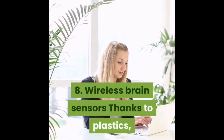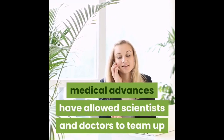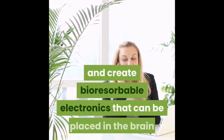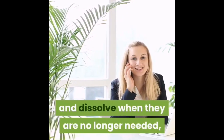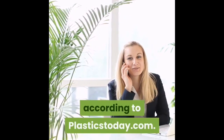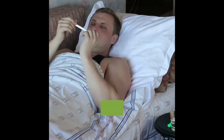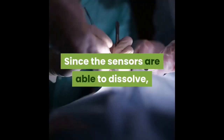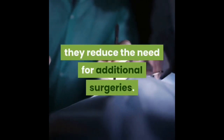8. Wireless brain sensors. Thanks to plastics, medical advances have allowed scientists and doctors to team up and create bioresorbable electronics that can be placed in the brain and dissolve when they are no longer needed, according to plasticstoday.com. This medical device will aid doctors in measuring the temperature and pressure within the brain. Since the sensors are able to dissolve, they reduce the need for additional surgeries.